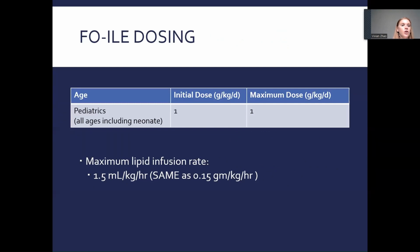So the dosing here for your peds, the initial dose is 1 gram per kilo, and the maximum dose is 1 gram per kilo. So you would just start them at this dose.